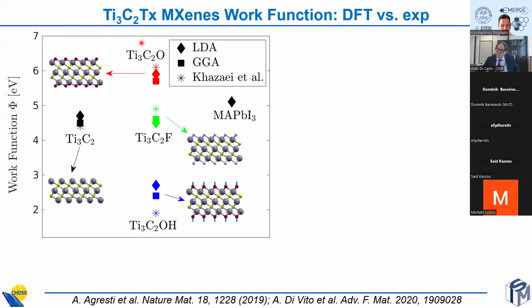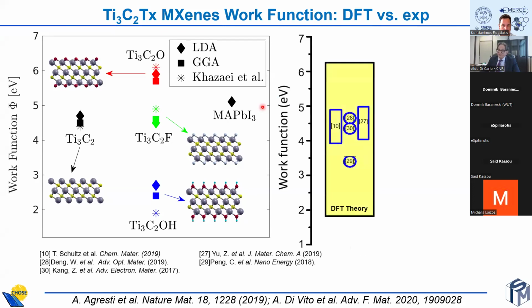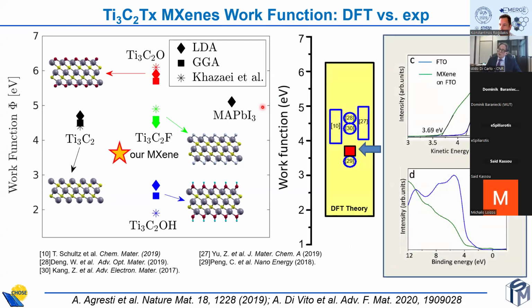But on the other side, if you have an OH termination of the surface, the work function is very low, it is 2. So this means that by varying the functionalization of the surface, by varying the termination groups, you can vary the work function from 2 to 6 electron volts, which for device engineering is a really wonder material, and that could be used indeed for improving the properties of perovskite solar cells. And indeed, we were using this property.